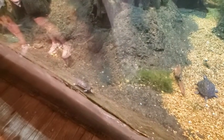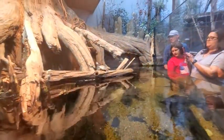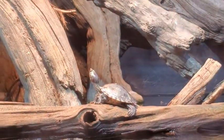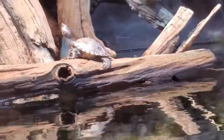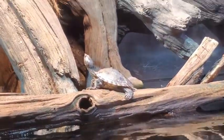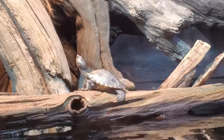Here comes that dotted one. Wow, look at that turtle. Oh, that one? On the branch. Whoa. David didn't see that one. Yeah, there's that one. David didn't see the one on the branch. I am so pretty. He's sunny.